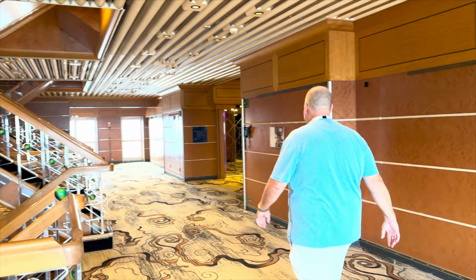Now it is the Margaritaville Islander. We're going to start with the indoor spaces, which you can find mostly on decks 3, 2, and 1. These are going to be your entertainment and food venues for this particular ship. So we're going to start on deck 3, go down to 2, and go down to 1. We'll check them out, and then we'll go to the outdoor spaces. And without further ado, let's go.